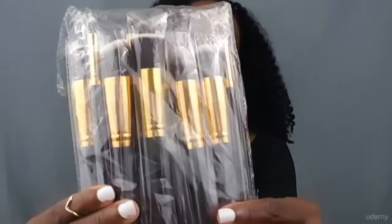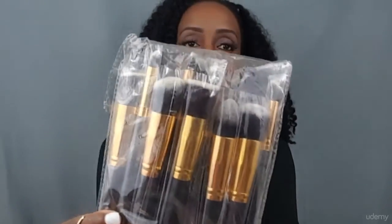You might have noticed on the list we have makeup brushes, and you might be saying, wow, makeup brushes, those things cost so much money to get. No, they don't. Let me show you something. This right here is probably a little shiny on here. Let me turn it this way so you can really see the brushes. See all of that? I bought this pack of brushes for under $5 on eBay, and it's brand new. As you can see, it's still in the pack.